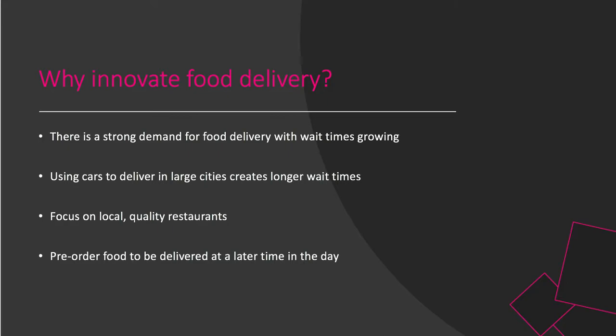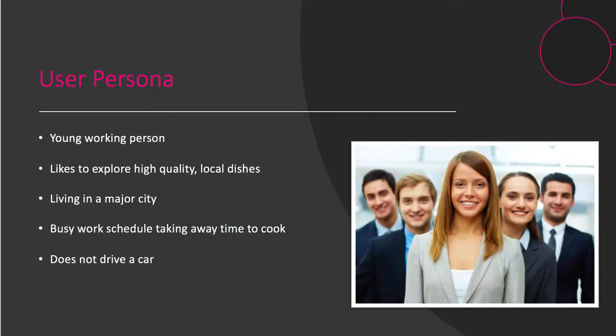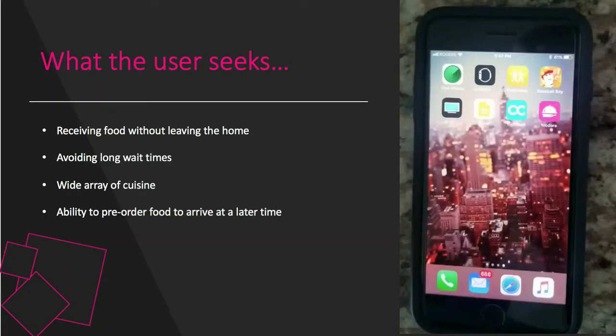And finally, there was never a pre-order option to order at a later time in the day or even later in the week. The typical user is a young working person, typically someone who works in the city. They don't have time to make their own food. They like to explore high-quality local dishes, and they typically don't have a car to travel out to try new stuff. So I'll give you a quick video of how this app actually works.